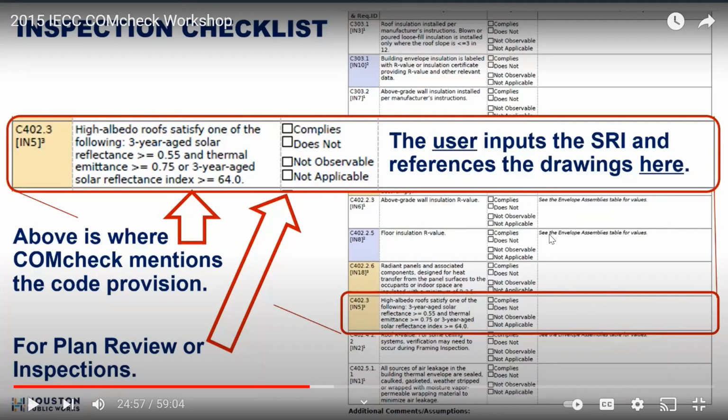Floor insulation R value, see page A6 and B7 for this. So to me, the majority of this is why not make it easier for your plan reviewers to spot check some of this stuff by requiring it completely filled out by the architects and engineers. Would you agree with that, Steve?